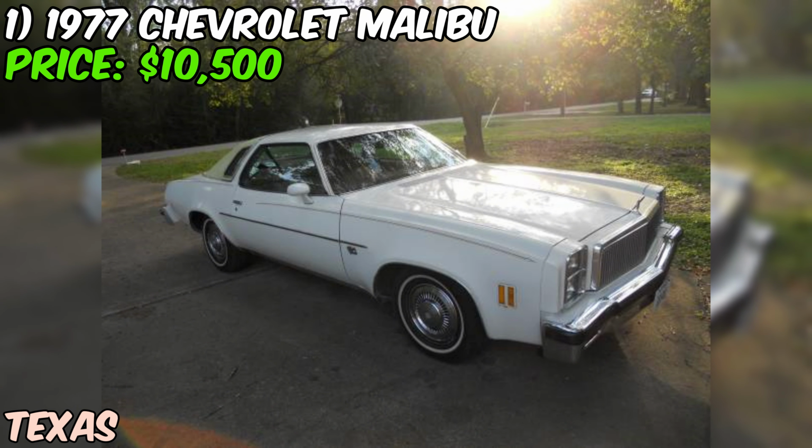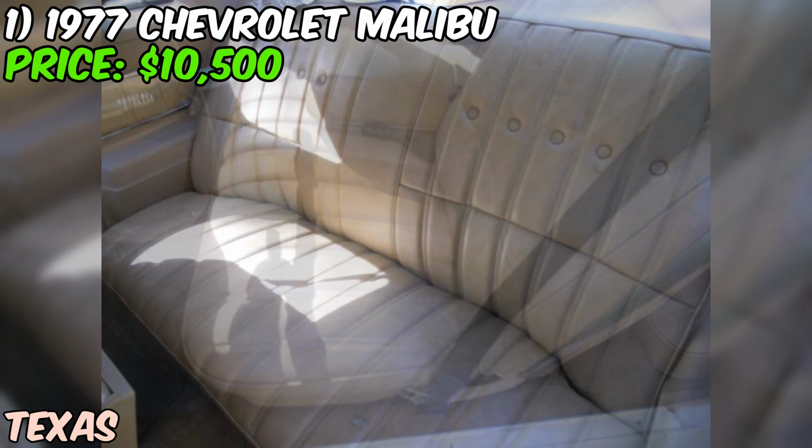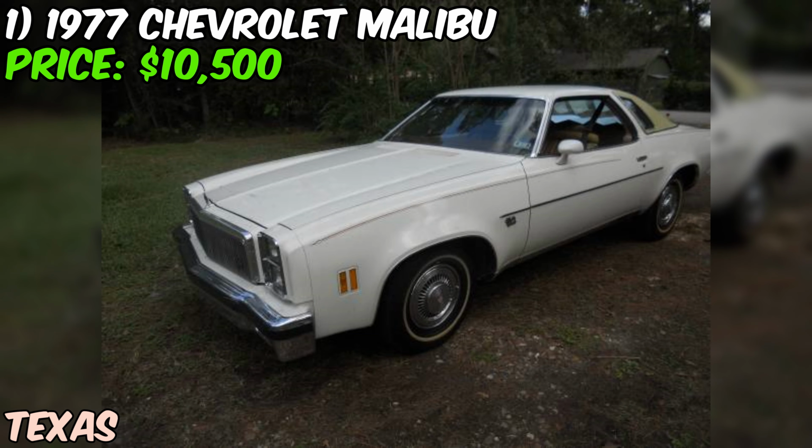However, it's always a good idea to take a closer look and maybe even bring a mechanic along to inspect the car before making a final decision. One thing to keep in mind is that the seller hasn't provided a ton of details about the exterior condition of the car. While the interior is said to be in great shape, we don't know if there are any dings, rust, or other issues with the body. It's definitely worth asking for more photos or information if you're seriously interested.